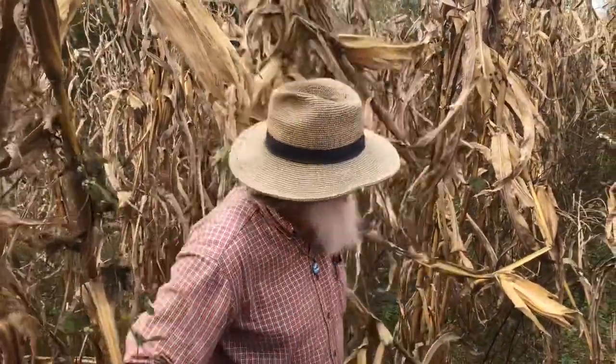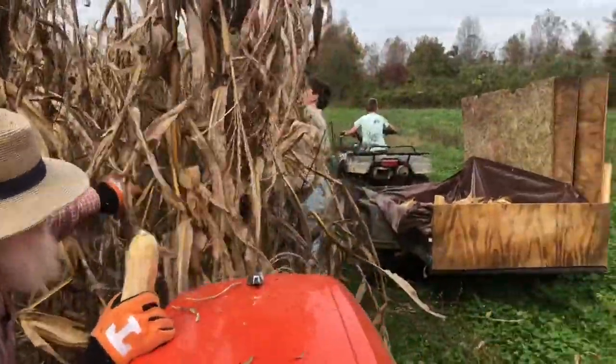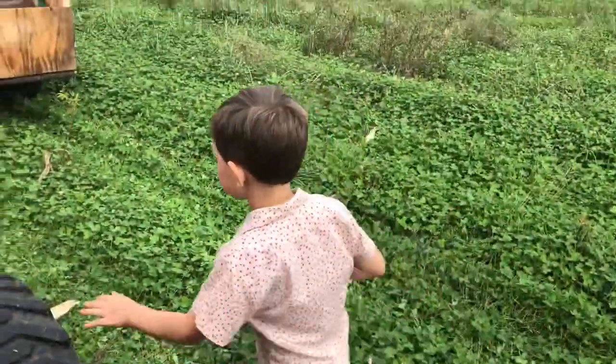Better field, ain't it? Better field. Can I have that one, Frank? It got more weeds. Yeah, better ears. Can I throw that in? Better ears. Good deal. That's some good clover right there.